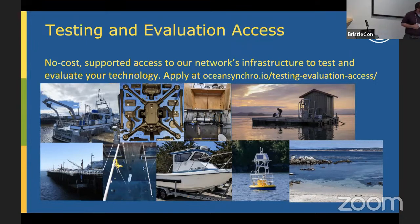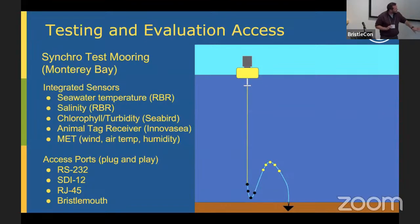To apply, there's our website here. If you're interested in that, I strongly recommend it because it comes right to me and I get to play with all this new cool technology, which is my favorite part. Part of that is I get to build my own mooring to go in the middle of Monterey Bay. The primary design feature was they said, we want to be able to plug whatever we can into it. So I'm trying to make it as flexible as possible, adding as many different communication protocols as I can, including Bristlemouth, because we met at Schmidt Marine a few months ago and I was like, holy crap, we've got to work together on this. So we're working on that. That's meant to be plug and play.